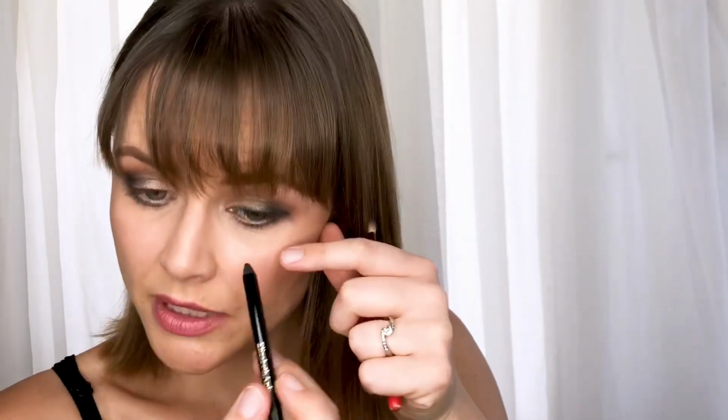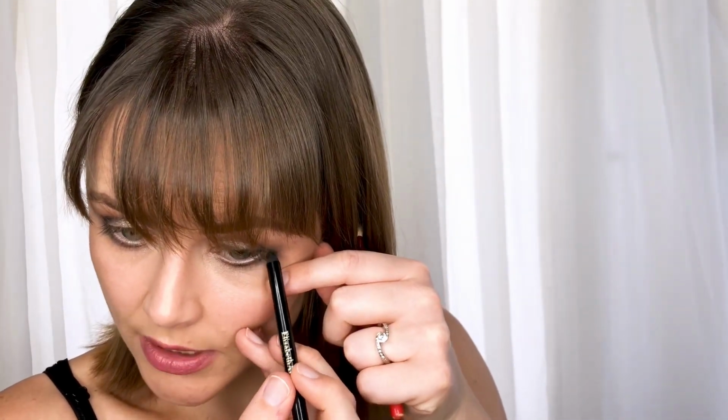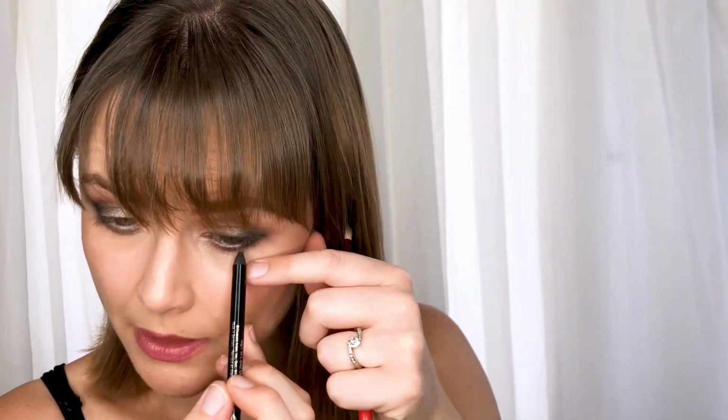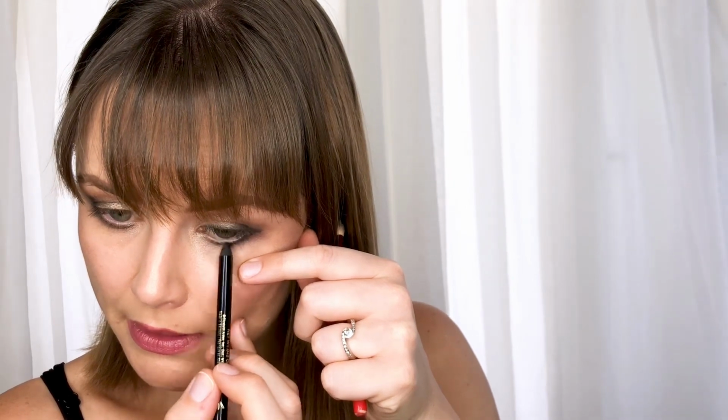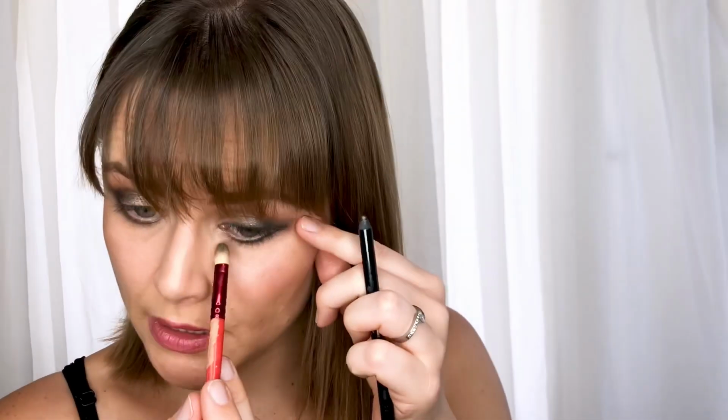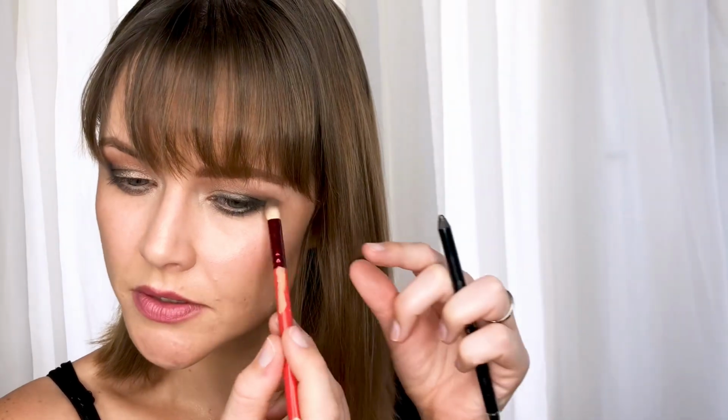And then I'm going to take that pencil as well and go along the bottom lash line. We're not going in the waterline with the black. We're just following along that bottom lash line and just intensifying that smoky eye. And again, I'm going all the way underneath that bottom lash line and then using the brush again and just blending it. Making sure again that you join it with this outer corner.